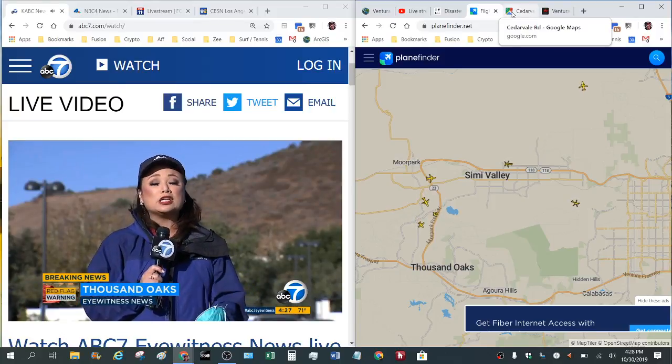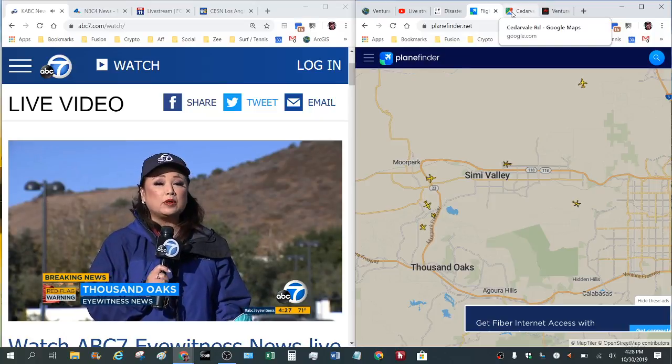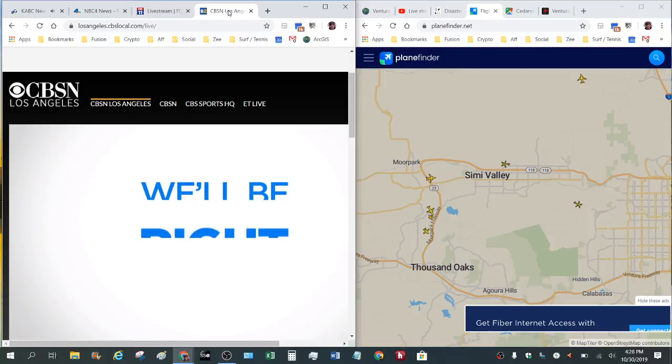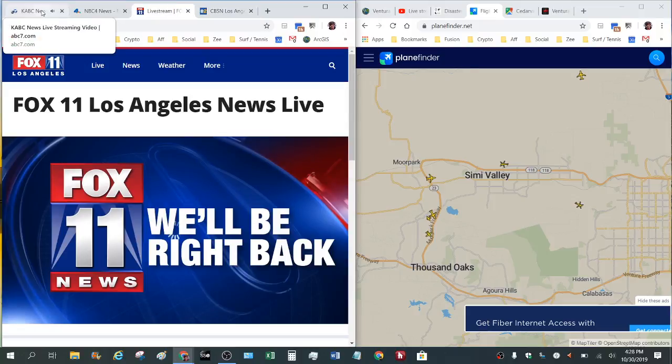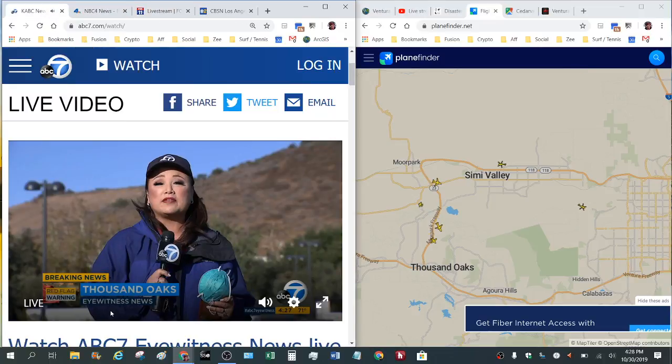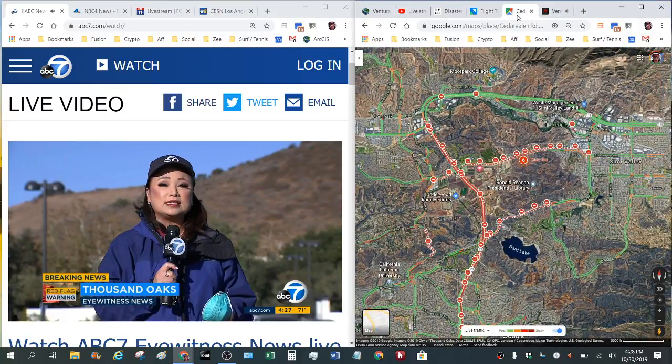And you can bet Charlotte is going to be staying indoors, and that's exactly what doctors want you to do. Stay inside, run your air purifiers if you have one, and don't vacuum because that will pick up all the fine particles, and you don't want that indoors. And also pick up an N95 mask if you're going to be in and around the areas near the fire. Live in Thousand Oaks, Denise Tador, ABC 7 Eyewitness News.